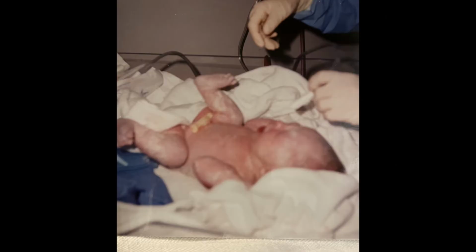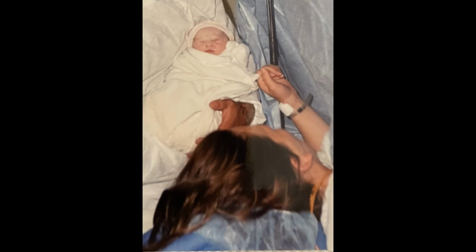Here I have inserted some pictures of Langley when she was born.